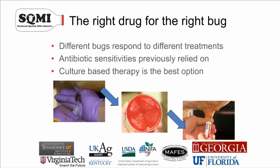So why is on-farm culturing so important? It is most important because we want to be able to treat the right drug for the right bug. That is important, number one, because different bacteria respond differently to antibiotic treatments. Previously, we relied heavily upon antibiotic sensitivities to determine what type of drug to administer to a cow with clinical mastitis. However, research has shown that the use of antibiotic sensitivities is maybe not the best, because what we see happen in the gland is not necessarily what we see happen in the lab using an antibiotic sensitivity test.